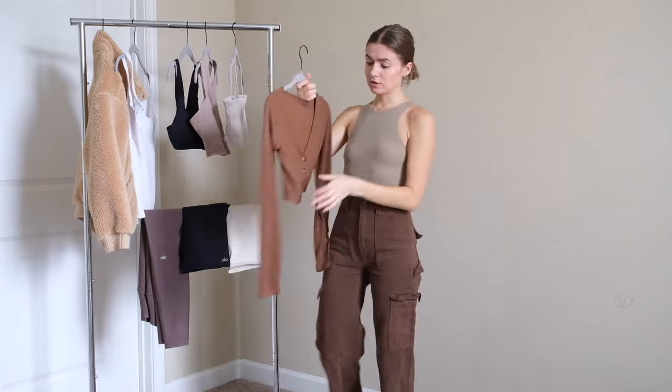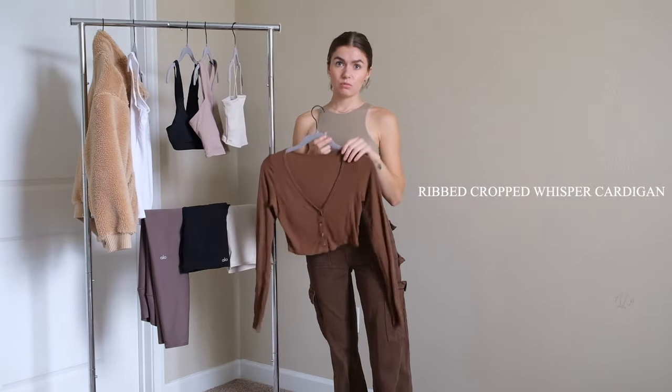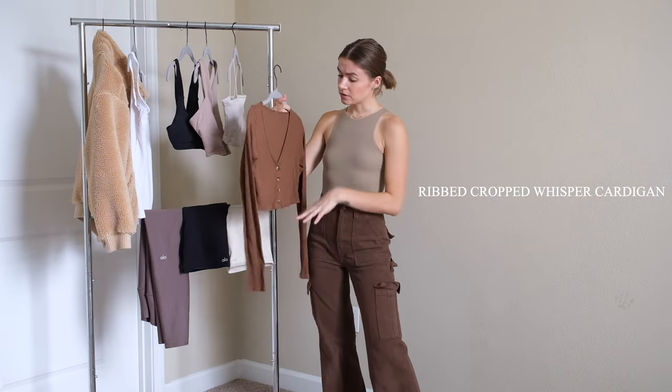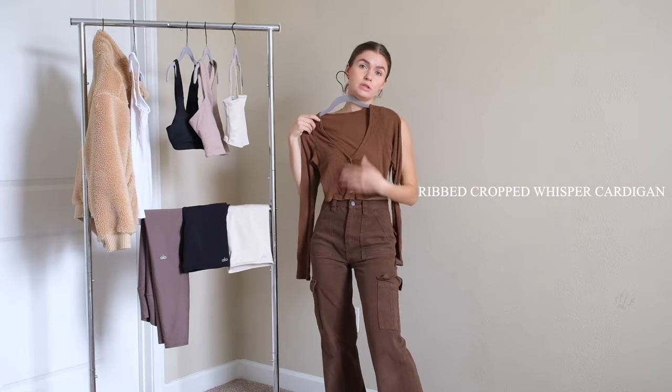Next, I got this long sleeve. This was my favorite thing for probably the past two months. I love it a lot. It is very lightweight. I like the color, which is a warm tone. It looks very nice, even with these pants.